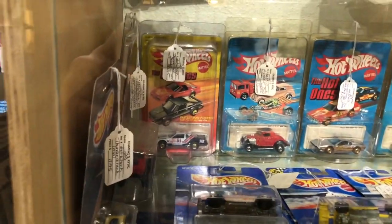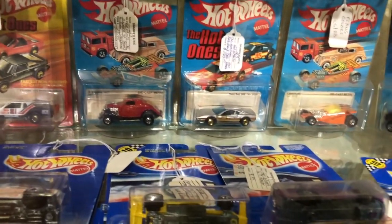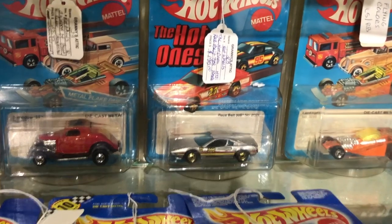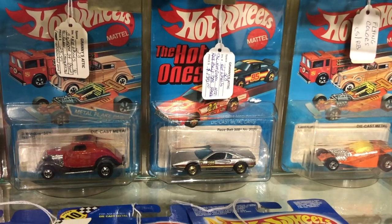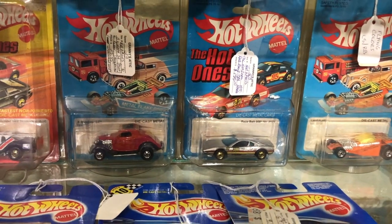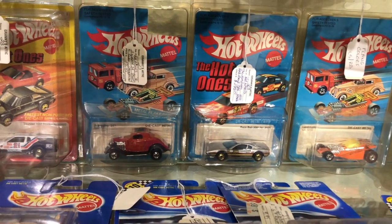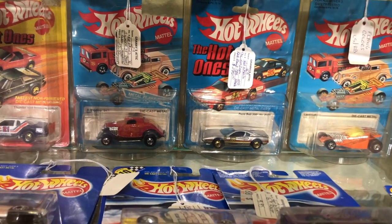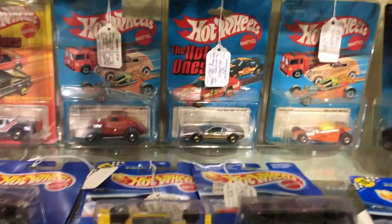Hey guys, so I know I showed this the last time, but he's got a couple of new things in here. I want to focus in on this 308 Ferrari right here. I don't know a lot about this, but you can see the price tag he's asking on this thing, $195. I don't know if that's a good price or an outrageous price, but it definitely is a Ferrari I have not seen, and it is in an older packaging than I have ever seen. So I just wanted to kind of highlight that.